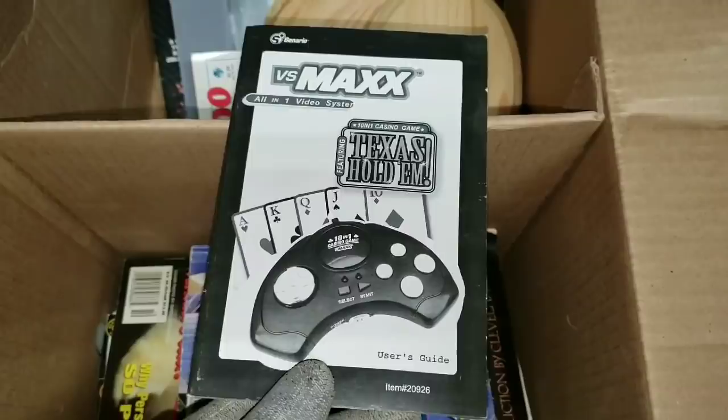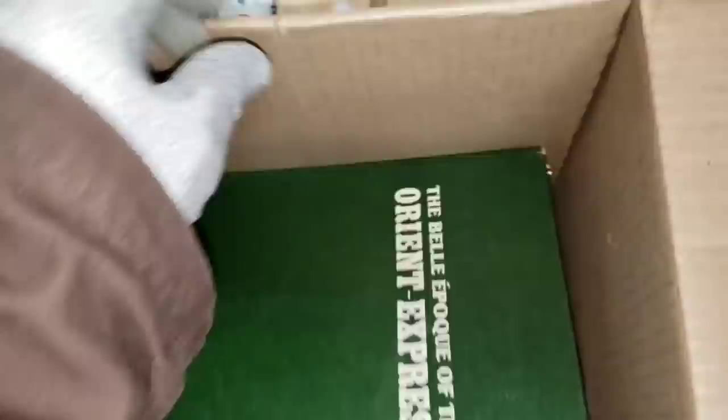And we did not find a vintage video game. We got a Texas Hold'em. Okay, what's this down here? We got the Orient Express, that's cool. Looks like some really cool books. You're finding all kinds of neat things, aren't you? Library card. George could use help reading, so I'll give that to him.